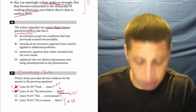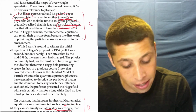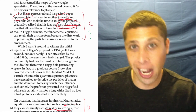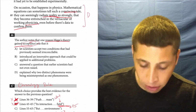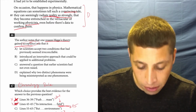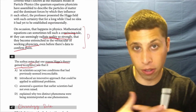Now let's start looking at these answer choices and see if we can make more sense of the parts in C that I didn't understand. So that's okay. I don't care that I didn't understand it. I'll figure it out, or at least I trust that I will. So let's see. "One reason the theory gained acceptance was that it let scientists accept 2 conditions that had previously seemed irreconcilable." Oof. So that means 2 contradictory things are now coming together.